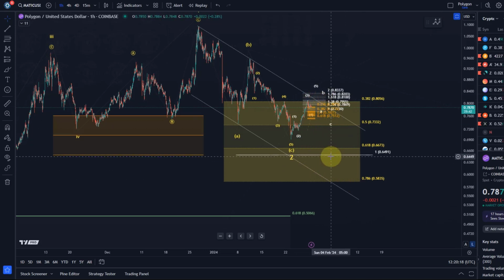If we form another low in this support region, there is more support available at 66.7 cents, 65 cents. That could be a strong one. That's the 100% extension level of the A wave, and it's a previous support level here, previous Fibonacci support. So there is some Fibonacci confluence there.